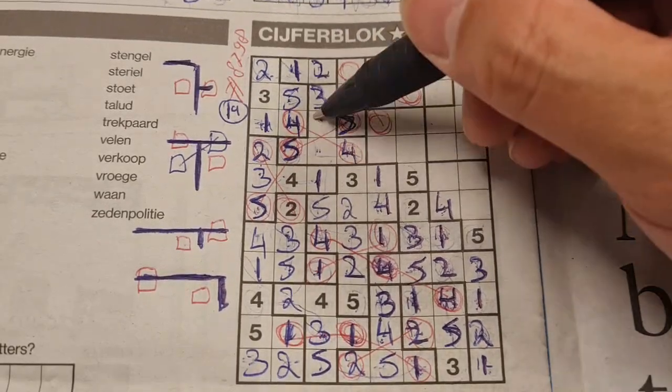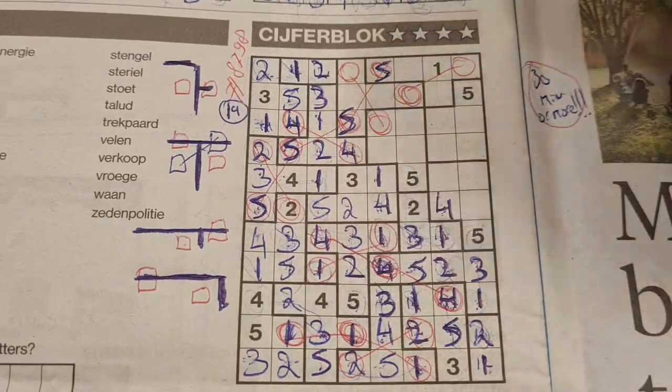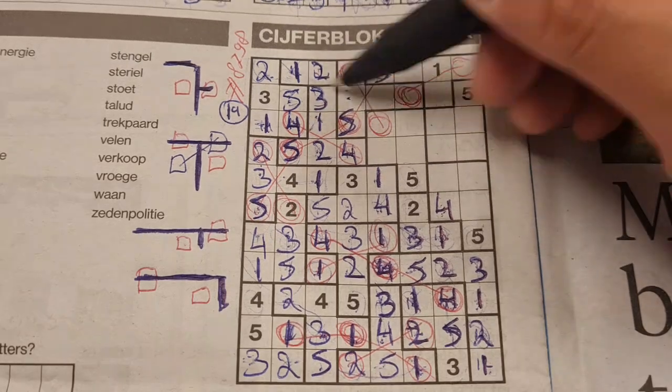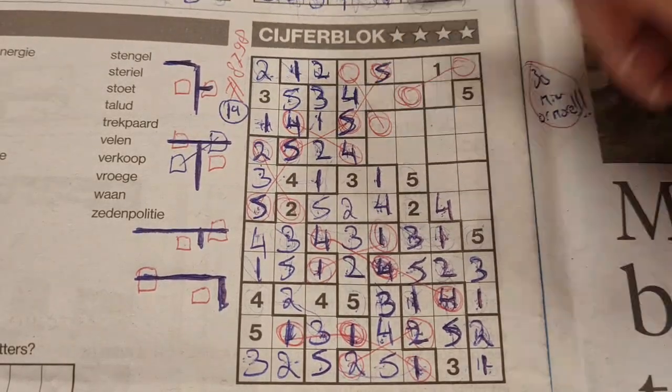Two numbers left in this T-shaped area, for numbers 1 and 2. We have a 1 now. No 1 there. 1 should be here, and a 2 goes there. I think this box should be a 4, because it can't be 1, can't be 2, can't be 3, should be a 4, can't be a 5. Yes, definitely a 4.